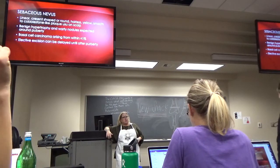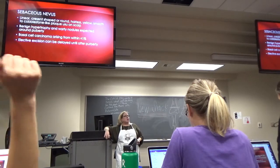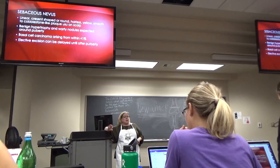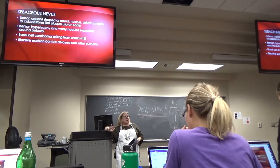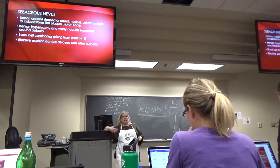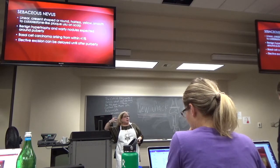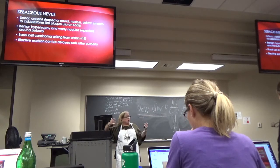Sebaceous nevus, or nevus sebaceous, I've heard it called both ways. These tend to be more on the face, especially the scalp. They tend to be kind of oval shaped and have more of a yellow orangey look to them. And this is, again, just a type of mole. As kiddos get older, especially up into the teenage years, it will get bigger and more warty looking.